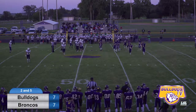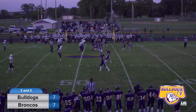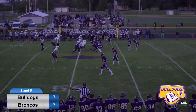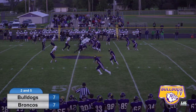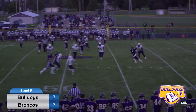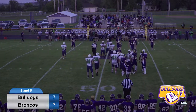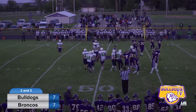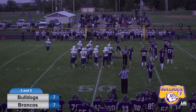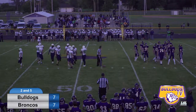2nd and 5. Under a minute to go here in the first quarter. Receivers 2 to each side. Beamer gets the shotgun snap, fakes the handoff to Albert, and he's going to run to his left, and he's got nowhere to go. He's going to be dropped for a loss of a yard or so. Tucker Cruz hit him there. They're going to put him down at the 48.